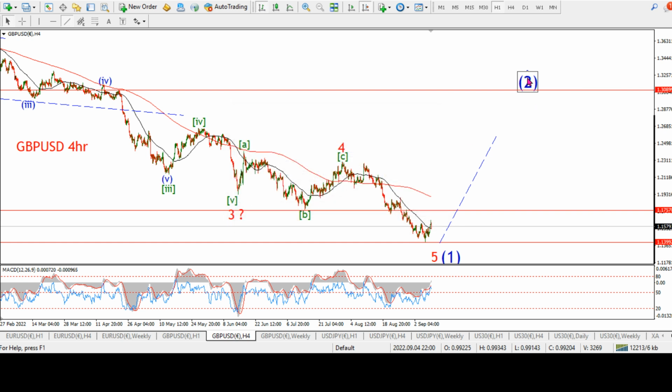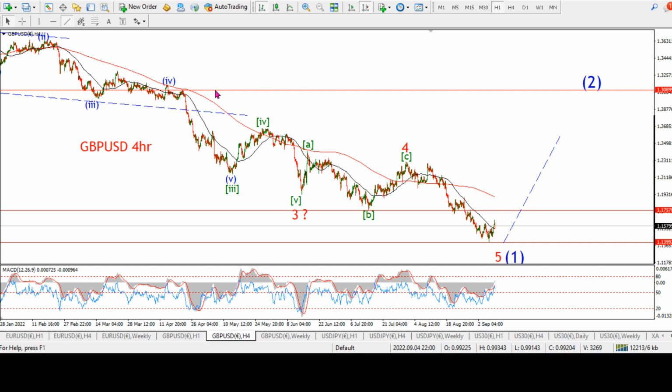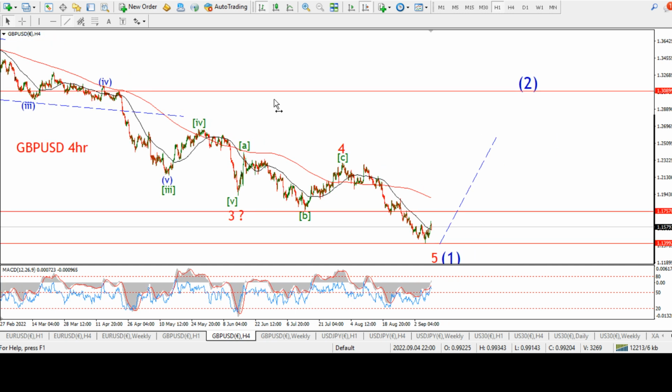So here we are. Back towards these kind of consolidation levels, you would look towards these as a retracement target. So we've got that consolidation level around 122, and then a consolidation level around 130. So that's kind of where my eye is trained for this correction rally that might come in wave 2.